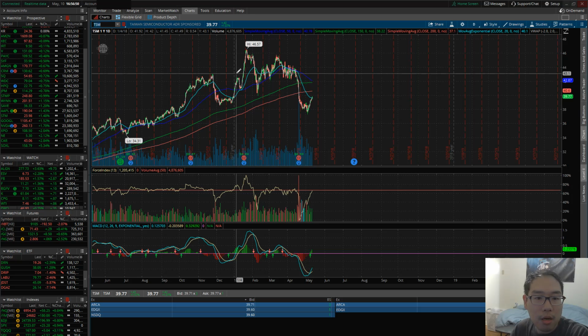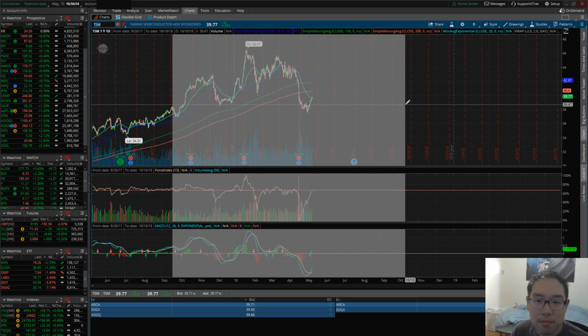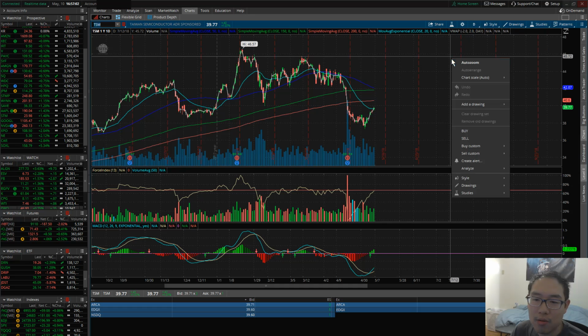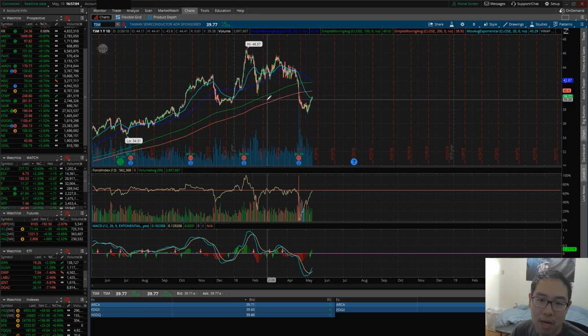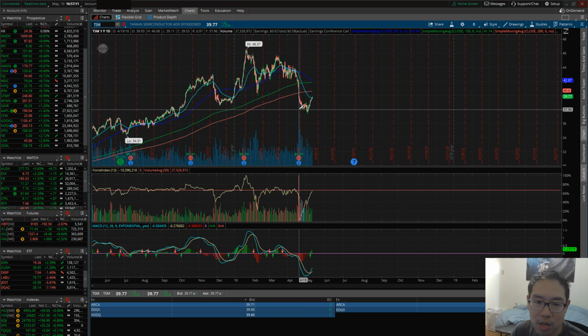TSM. So TSM, whoa, what happened here? So earnings came down and now, yeah, so looking at this one, I don't really like this trend as well. Look how much earnings moved this stock, right? It gapped down so much, it found a support, and this support can't really be identified.